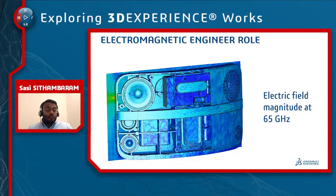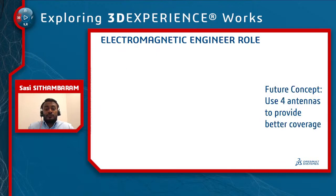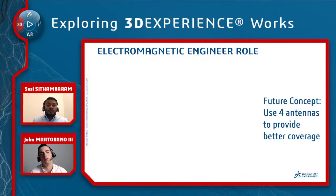Now, this I would consider a pretty heavy analysis. So just like the other solutions we have, we also have cloud computing and additional local core access to run these high-level simulations. When we think about running simulations, we can also run simulations for future concepts. The original BME had that one antenna, on one side, but what if there was some interference on that side? A future concept is perhaps breaking that one antenna into 4 separate antennas to provide better coverage.